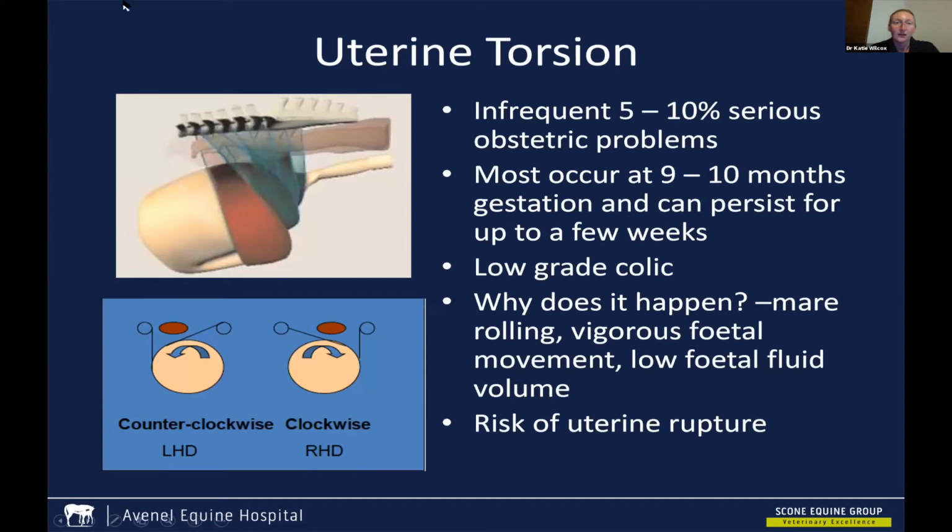So starting off with uterine torsion, this occurs in late pregnancy, most often at 9-10 months of pregnancy up until term. It's when the uterus actually turns on itself, so you end up with a twist in front of the cervix. This causes discomfort in the mare, and although it can be present for a few weeks, it's usually low grade colic symptoms. But obviously that mare is not going to be able to foal if there's a twist closing the exit point.